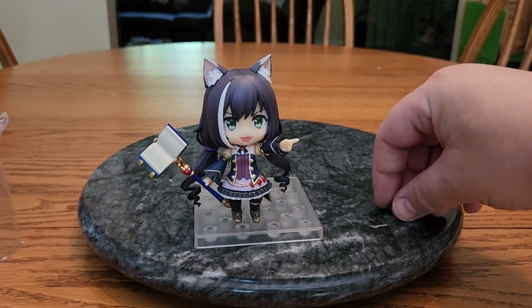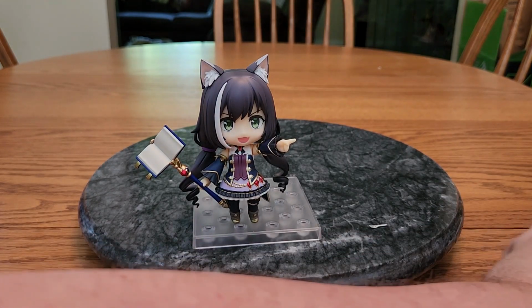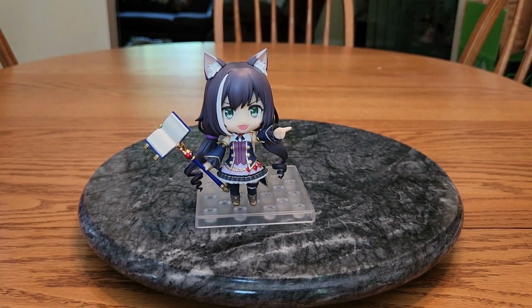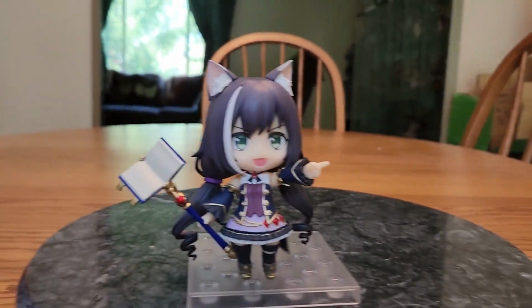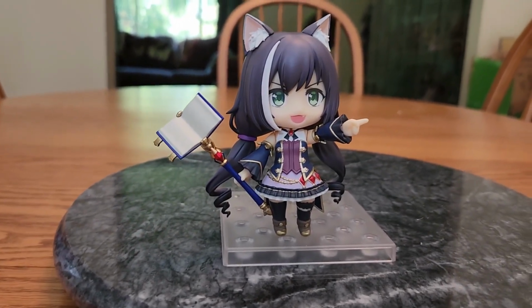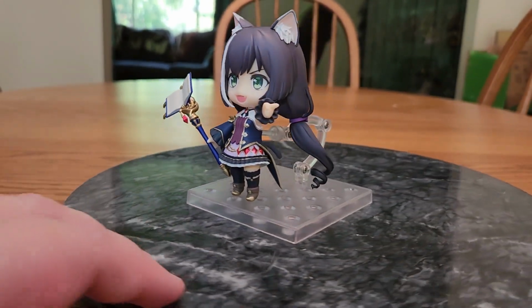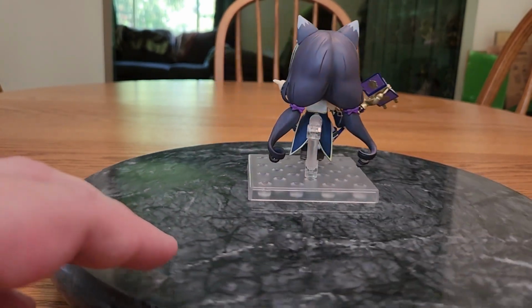So yeah, Karyl. For now, I'm just going to push all this stuff over here to the side. I think this has gone on long enough. You've seen me fiddle with Nendoroid parts for a bit. Let's go ahead and see if we can get a better angle. Come on. Sorry for the shaky cam. And we'll do a little spin. Okay, I've kind of got her leaning forward a little bit, but that's okay.